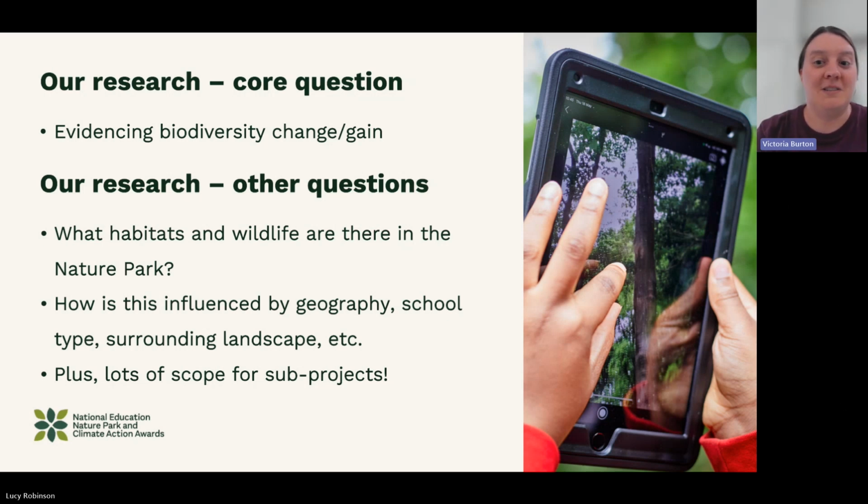And one of the key ones of that is exactly what habitats and wildlife are there across the schools estate, because it's one of the most under-researched land uses in England. So all this is brand new data collected by all the learners, lots of new information that I'll be able to look at, and I'm excited to see lots of other things about that information, like how is it influenced by the geography, the type of school, and the surrounding landscape.